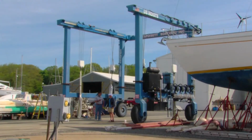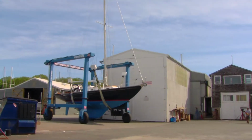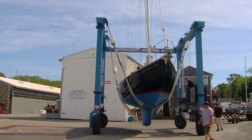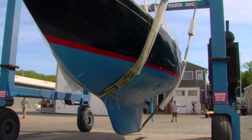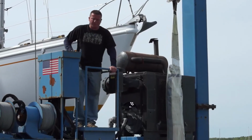I gotta tell you, it's a travel lift and our crane that makes this whole business move. So this is the most reliable piece of equipment that we have. That's right. 30-ton lift, that equates to approximately about a 50-foot sailboat. We're the only waterfront boatyard, family owned and operated since, of course, since '62, and we've got a great staff of people always willing to help.